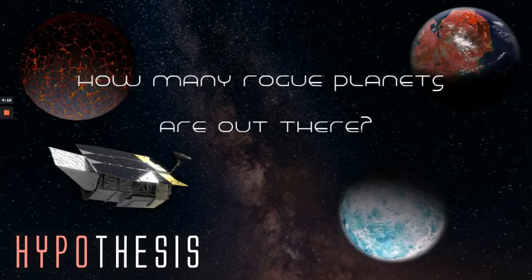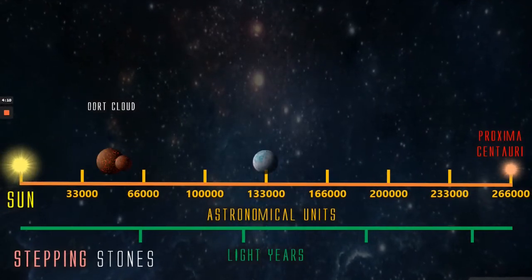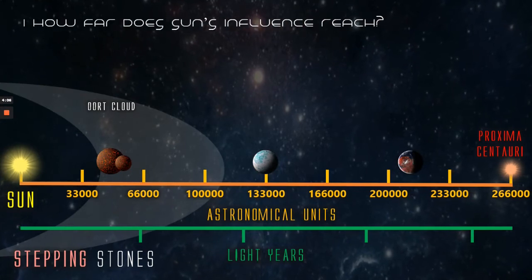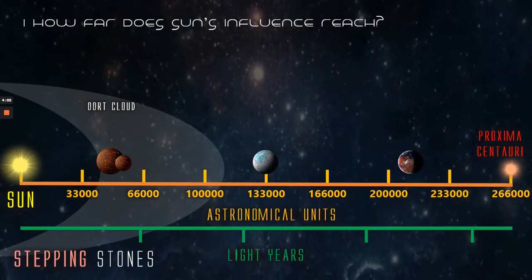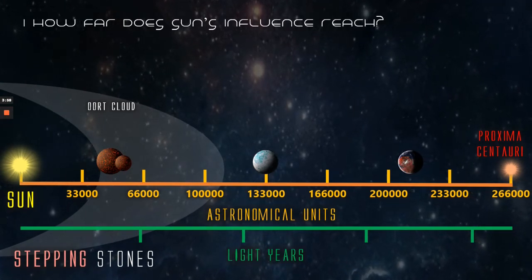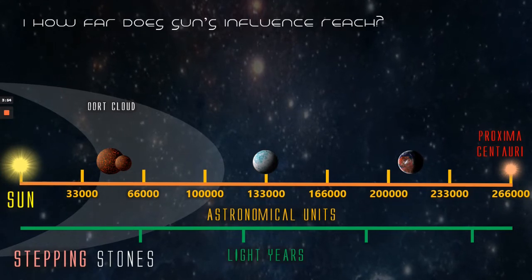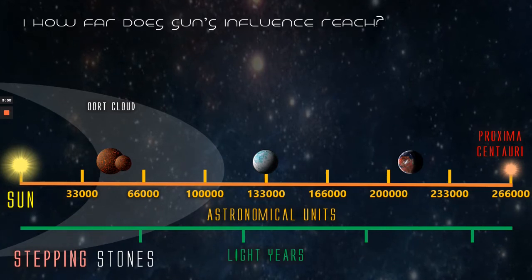The first step is to establish how far the influence of the Sun really extends. In this video we will imagine, arbitrarily, that as we see here, there are 3 rogue planets in between here and Proxima Centauri, our nearest star at some 4.22 light years. The first planet, as we see, is housed within the Oort cloud on the left. In many ways this could be classed as part of our own solar system, with 2 more planets separating the gulf between ourselves and the Proxima sister.